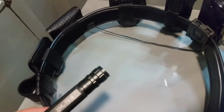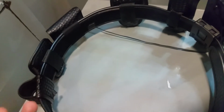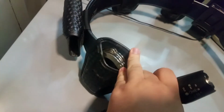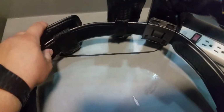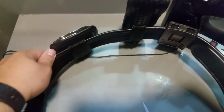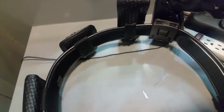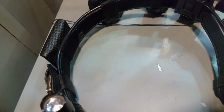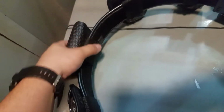This right here is the XML T6. I think it's made by Ultrafire. It's my big boy flashlight. It comes in 5 modes: high, medium, low, strobe, and SOS. So I carry that on my belt as well. Look over here, I have 2 open top handcuff cases with Peerless handcuffs. The only reason that they're like that in the kidney area is I like things symmetrical, so I have them in the same place, and will generally put my keepers on the opposite sides of my glove pouch.